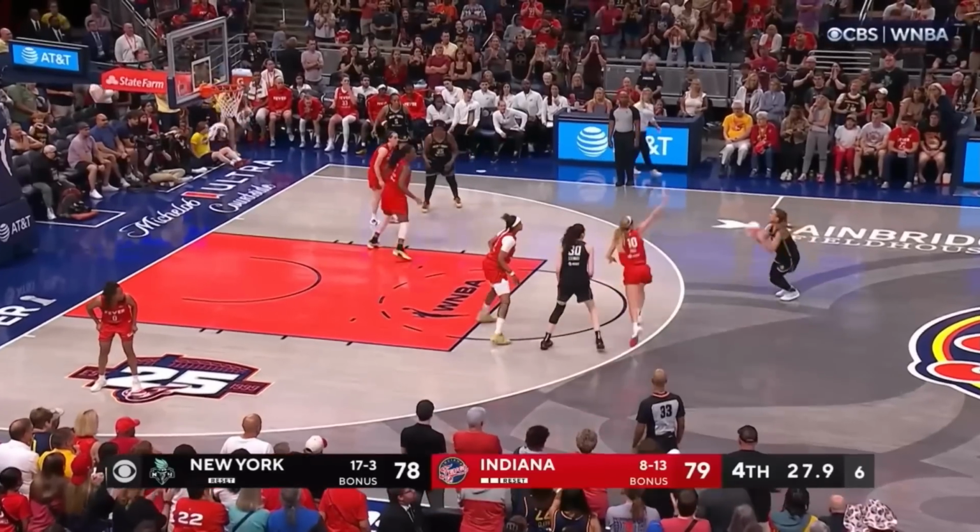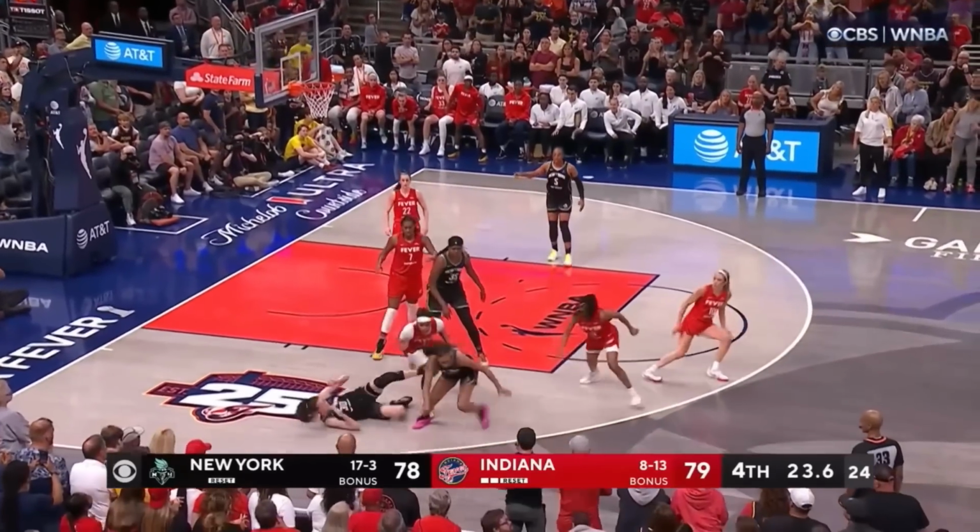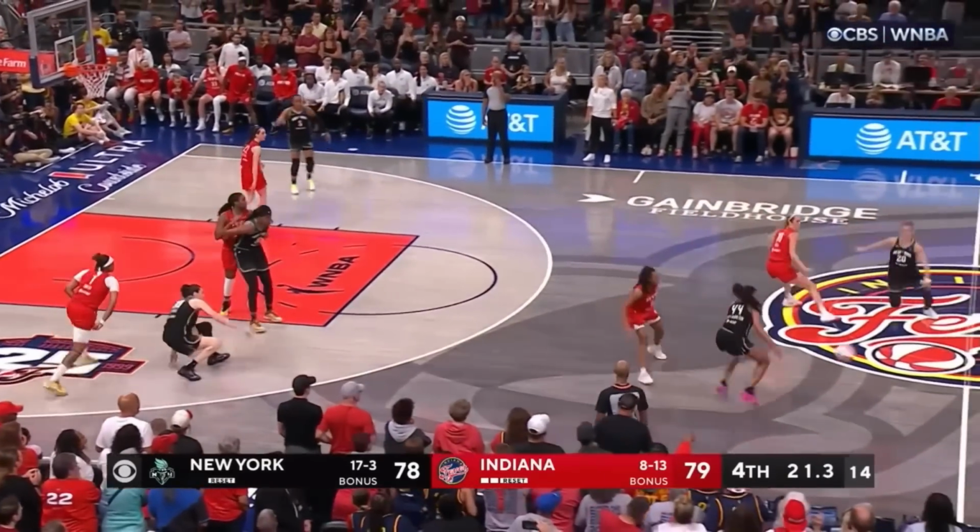Look at this play. Sabrina Ionescu has a very great opportunity to get the lead back, and she misses the 3. And then Lonnie Hamilton just dribbles the ball off of her own foot. The Indiana Fever just kind of got lucky here. Things just happened in their favor. This game should not have been won by them. There was a 1 minute and 30-second stretch where they did not score any points, and they're down 6 points. There's no way the Fever should have run away with this game, but they did.